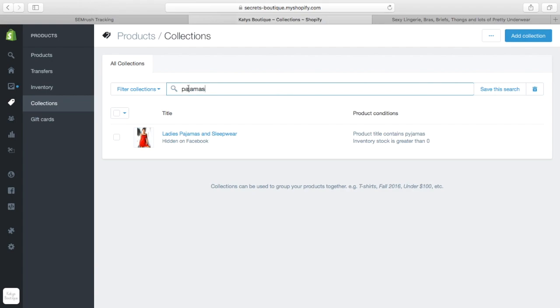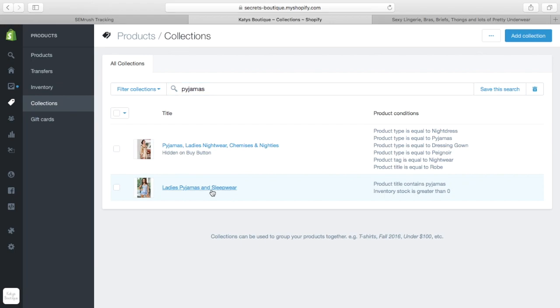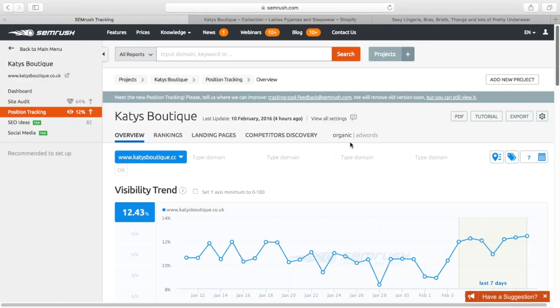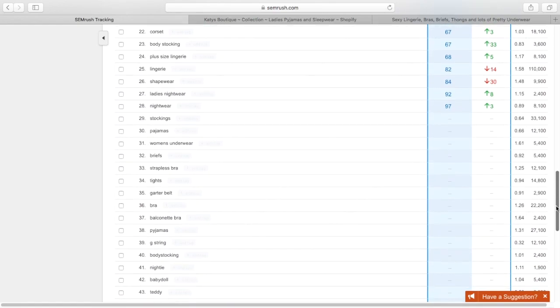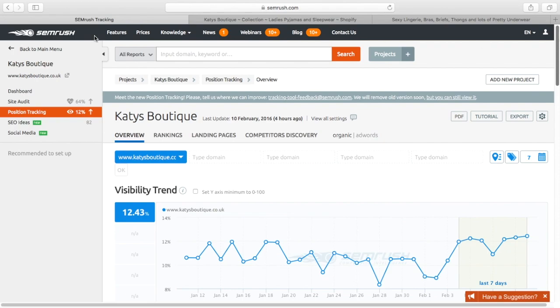So going back to pajamas, I'm going to pick that ladies' pajamas and sleepwear collection here. So I created a collection. I did some research on the words people are looking for. So somewhere down here we've got pajamas. There we go. But people also search for sexy pajamas, lovely pajamas, pretty pajamas, where do I buy pajamas? All of these terms people search for. And what I did is I took a good selection of those terms and see if we can find that here with pajamas.